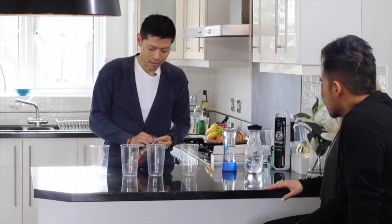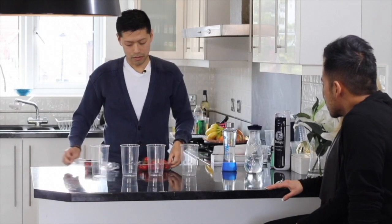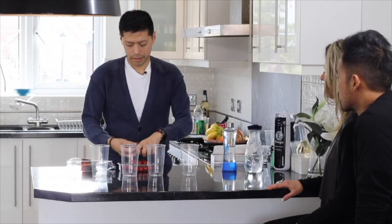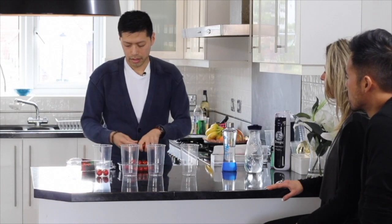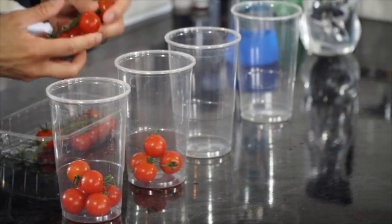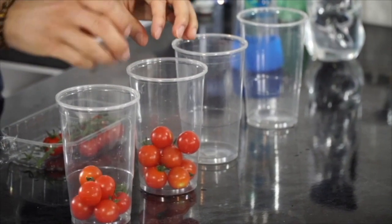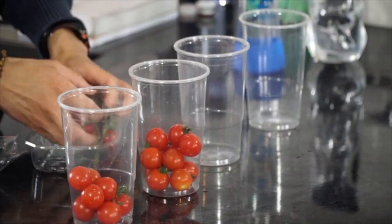So I just open up this packet of tomatoes, and what we're going to do is divide this pack of tomatoes into two separate cups, and then after this we will have a little taste test.